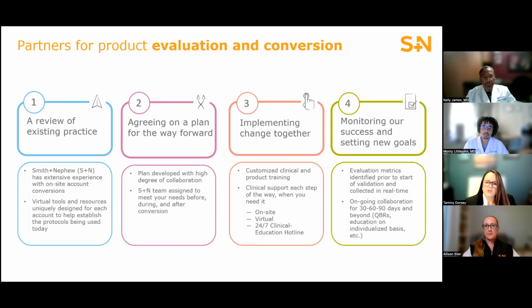Well, change is hard. Nobody wants to change. Medicine's always evolving, so we always do have to change. So you've got that existing practice as you've got right here. The nice thing with Smith and Nephew is we always have that on site and we collaborate with one another. So we've got those virtual tools, but the best thing is we've got the Smith and Nephew team.